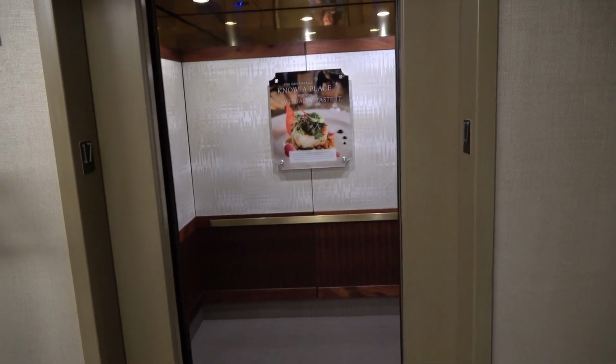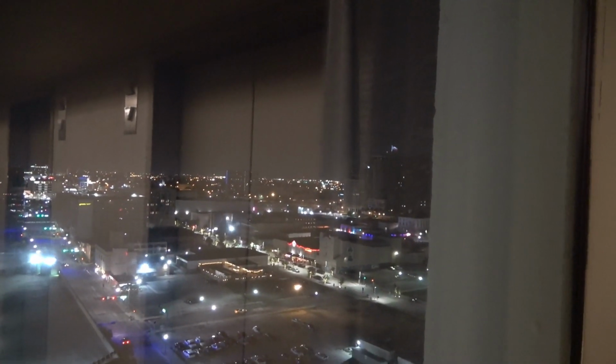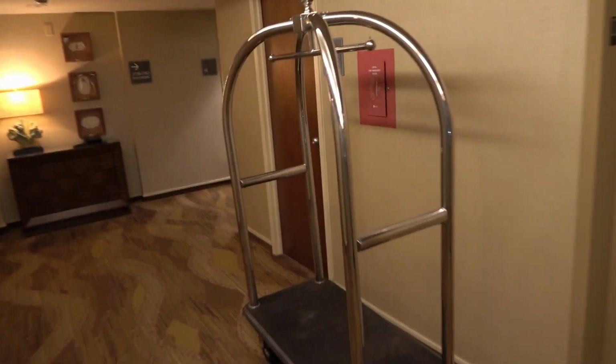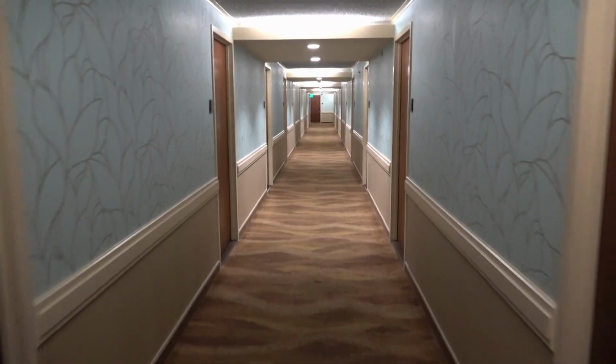The people there are so friendly. But yeah, that's an elevator. They're again very spacious for a hotel elevator, much bigger than your average one. Here's the view. We look out onto the One Shoreline Plaza building, the Holiday Inn, and a couple other Corpus buildings. I will say the guest hallways are a little outdated, but everything in Corpus is. There's your ice machine, same location every floor, and here's a guest hallway.